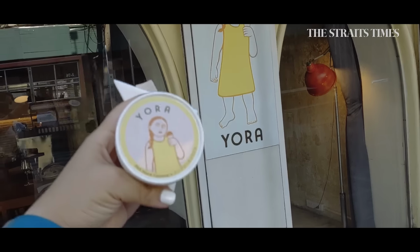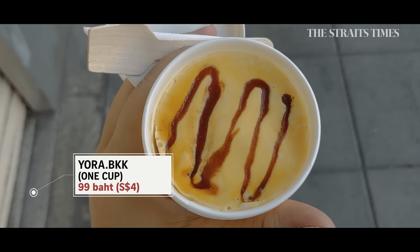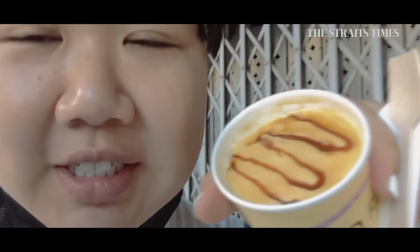If the weather is too hot, try a fish sauce and caramel ice cream from Japanese Thai store Yora BKK. It's like salted caramel with a kick of umami, and I'm already planning to go back for more.